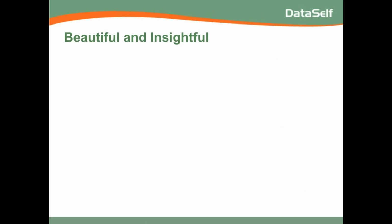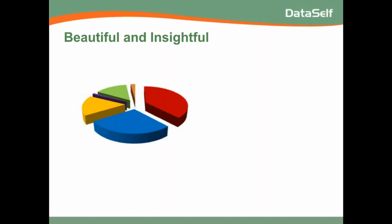Now, it's not about being just beautiful or flashy. It's about being insightful. This is a business. You want to be sure that your decision makers are having accurate insights. What about it? Well, let's talk about 3D charts, like a 3D pie chart. I find it very beautiful. I find 3D charts overall very beautiful.